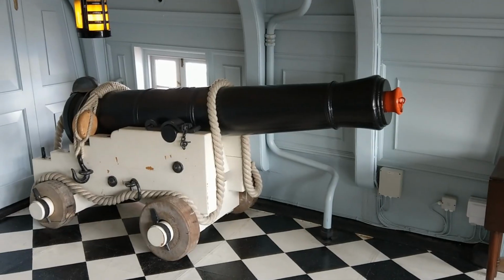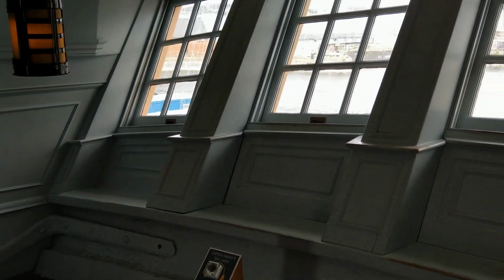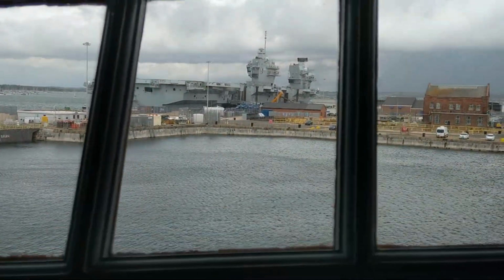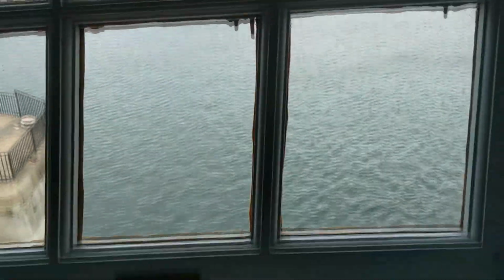If you're fighting a broadside action like Trafalgar, they would have gone through those gun ports, and if you were in the middle of a stern chase, or you're being chased, or you need to shoot at someone behind you, you could set them up to fire through here. And there's the little windows, and there's the modern version of the Victory sitting out there. That's a nice effect there, isn't it?